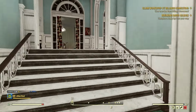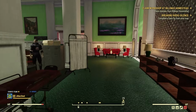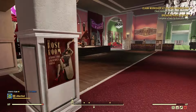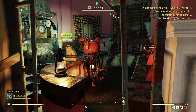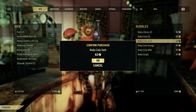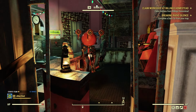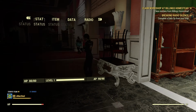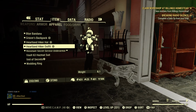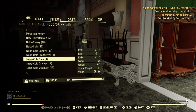Anyway, so we could buy Nuka-Cola Dark again from Bubbles and from the vendor if we so wish. And just in case you're having real trouble, let's get this Nuka-Cola Dark, 63 caps. Again, the vendor will have it as well. We can server hop these guys all day long. Let's drink that Nuka-Cola Dark here, just to show you how it counts. See that? Consume an alcoholic beverage, nice.